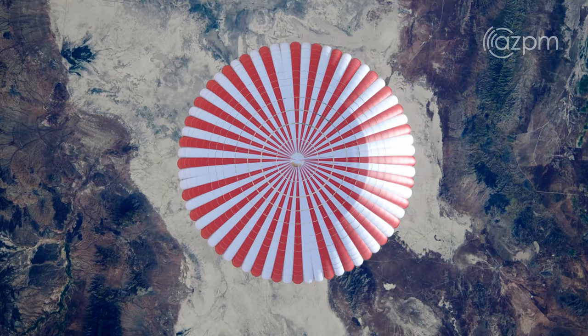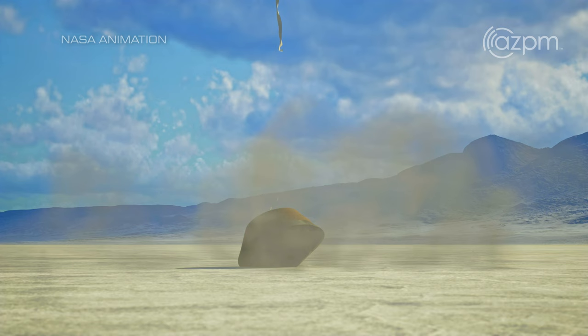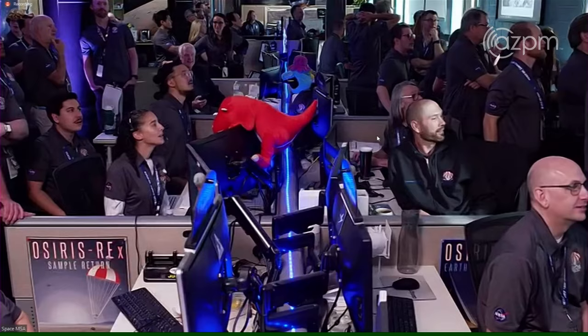I knew the moment the chute opened, that was it. It was overwhelming relief, gratitude, pride, awe, and really trying to convince myself that I wasn't dreaming. And touchdown of the OSIRIS-REx sample return capsule. A journey of a billion miles to asteroid Bennu and back has come to an end.